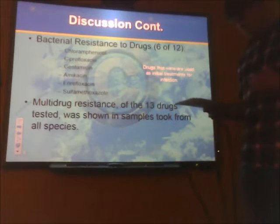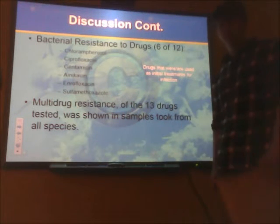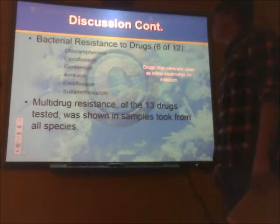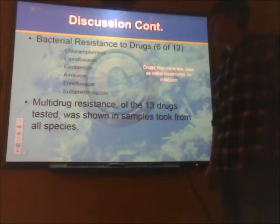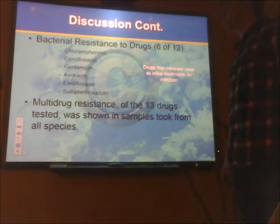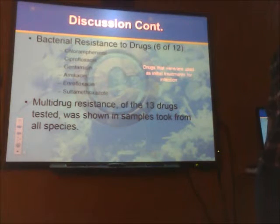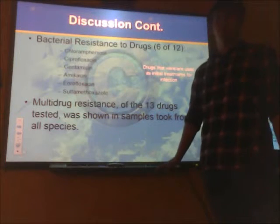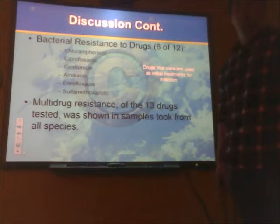Thirteen drugs were tested, and resistance was identified for all of the drugs in at least some of the isolates tested. Some of these include chloramphenicol, which is prevalent in the initial stages of trying to treat infections, along with ciprofloxacin and gentamicin, which is also prevalent in the initial treatment for infection. Multi-drug resistance of the 13 drugs tested was shown, in samples taken from all species, no matter where their geographical location was, either inshore or offshore.